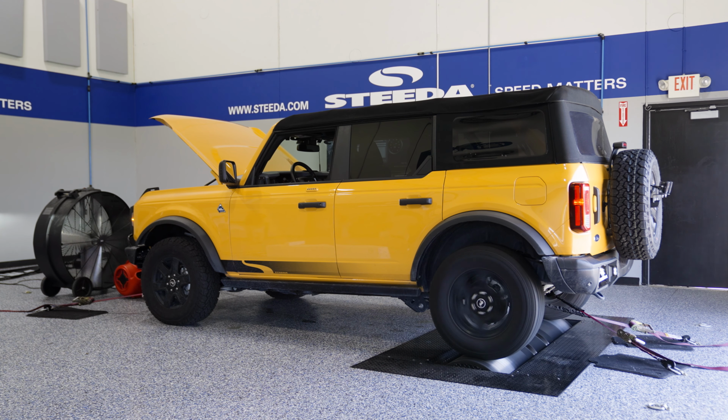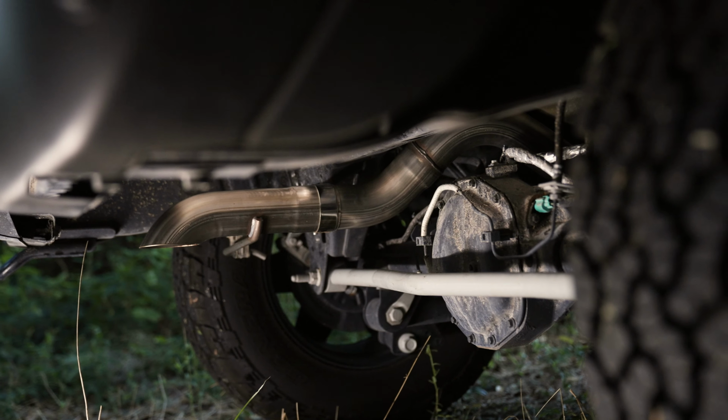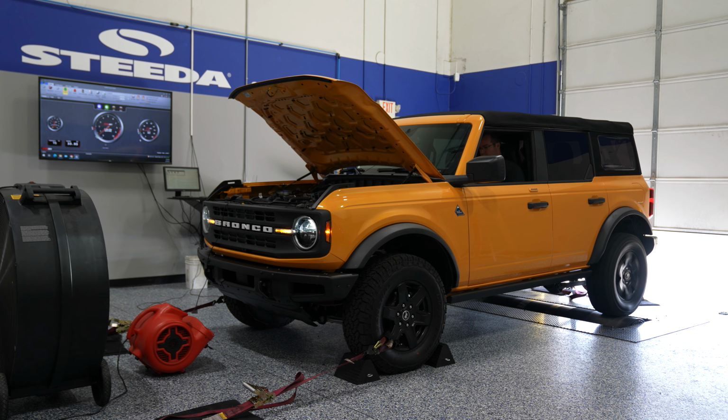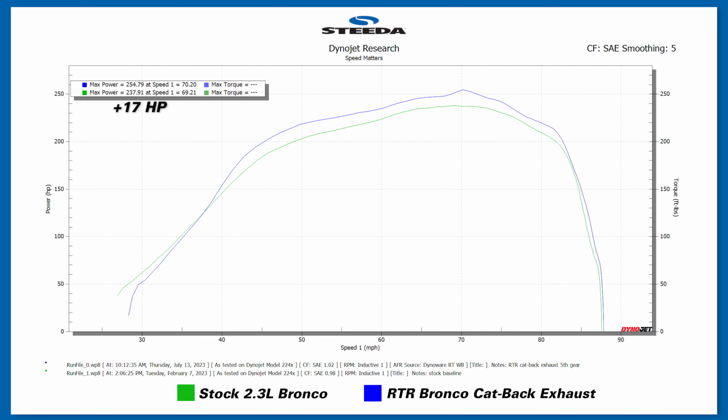We just finished on the rollers with this 2.3 liter Bronco after installing the RTR cat-back exhaust. Needless to say, that extra flow made a huge difference. Believe it or not, 17 horsepower. We started out fifth gear pull, 93 octane in the tank, 237 horsepower. Weren't able to get a solid reading on the RPM, so we're just talking about horsepower today, but 237 to 254. Pretty impressive to say the least.